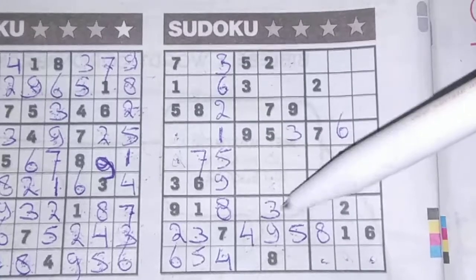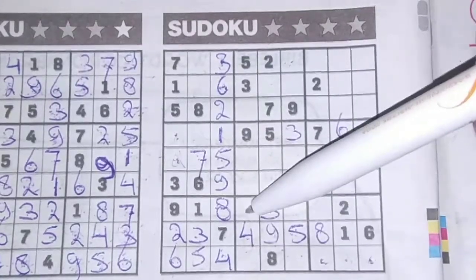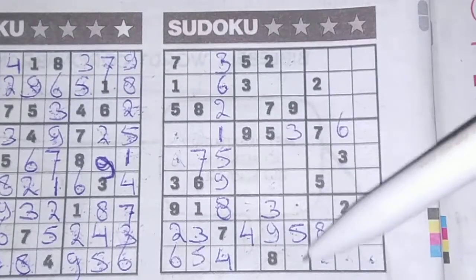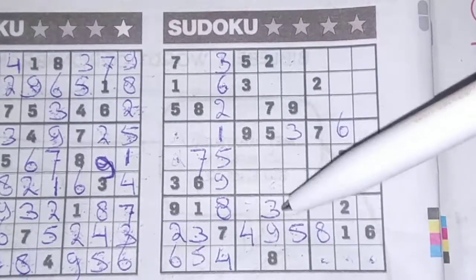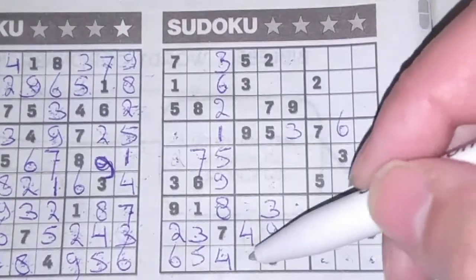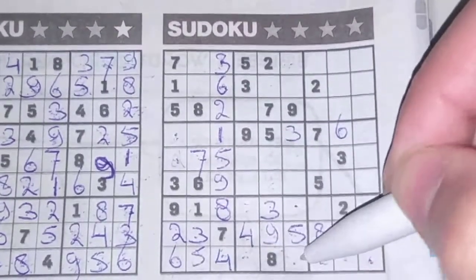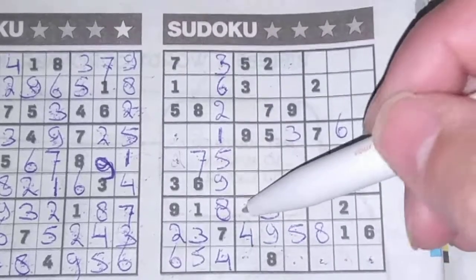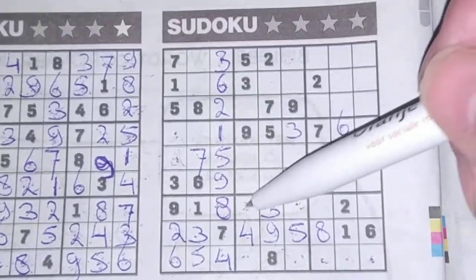We have a 2 there. The 6 should be here. 2, 6, 1. Yes, the 1 and the 2. We have a pair, 1 and a 2. That means the other 2 will be a 6 and a 7.